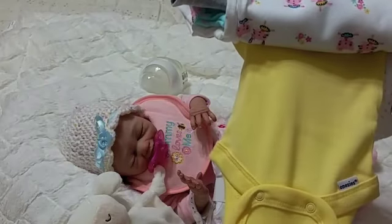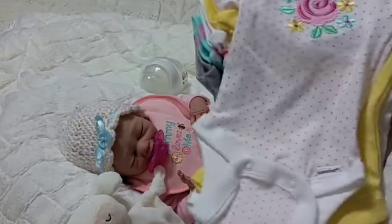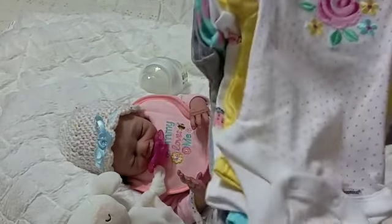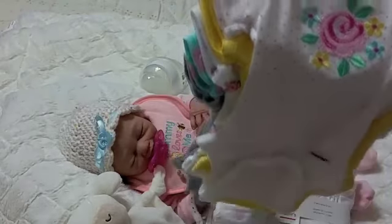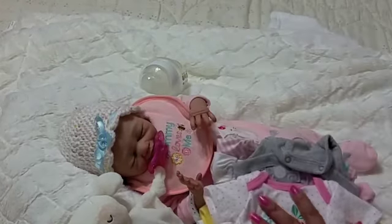Then we have this plain yellow. And then this one here is really cute. This is one of my favorites. Pink polka dots with a pink rose, and some little flowers and leaves. Really cute. I really like that.